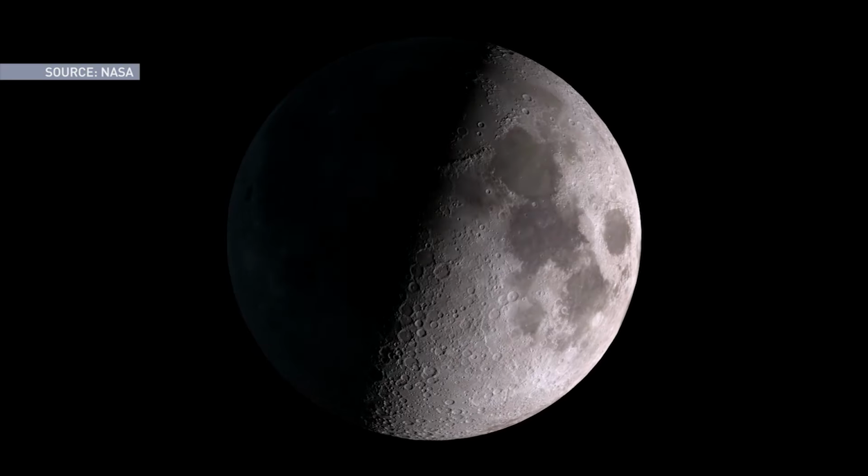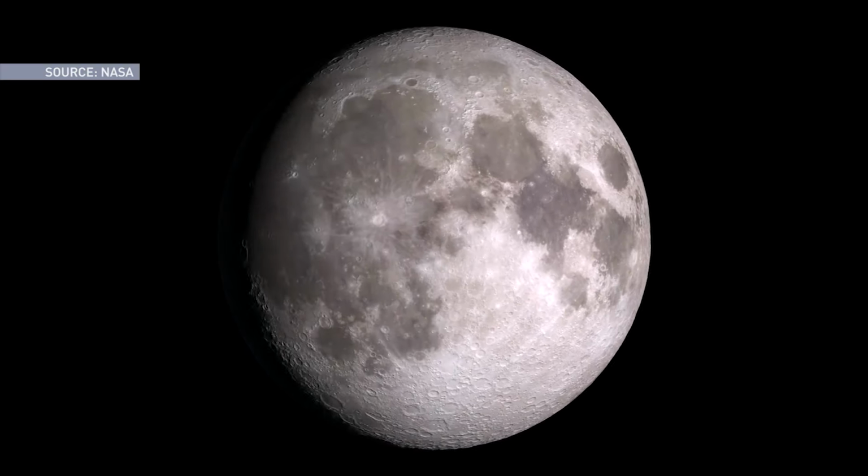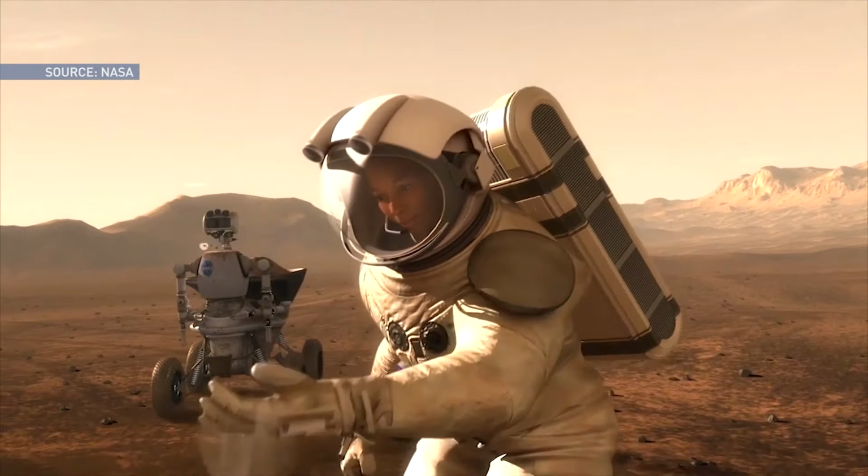Mm-hmm. Now, because they have less to work with, we have to take a slower approach. So first the moon, establish something there, use the moon as a jumping off point. So we're talking probably the early 2030s, maybe 2032, 2035, that we might see a mission launch to go to Mars. But we have a lot of technological hurdles to overcome before we can do that.